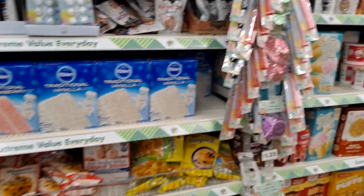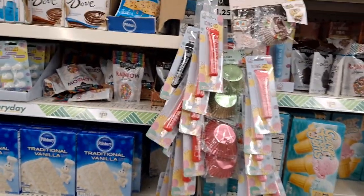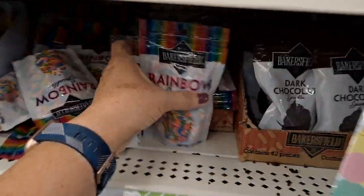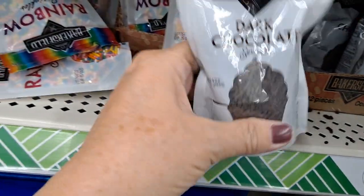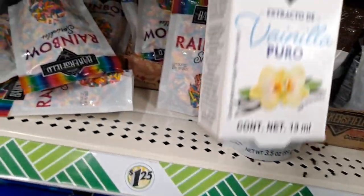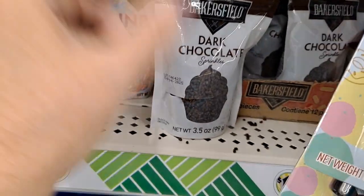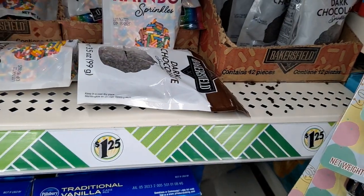I'm not sure how these compare in price to places like Walmart, but I am thrilled to see that they are increasing their decorations. Look, oops, even pure vanilla extract. I'll have to take that to the register because that's been cut open, probably when they were opening the box.